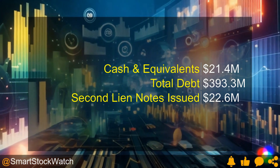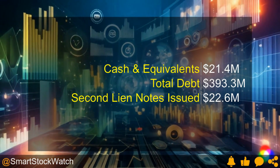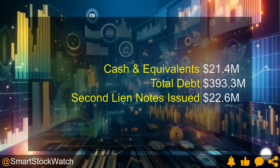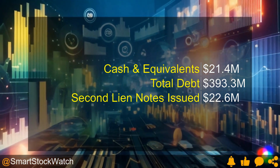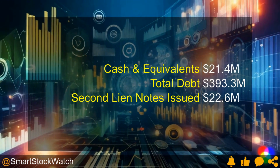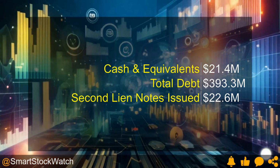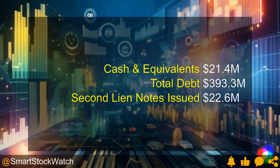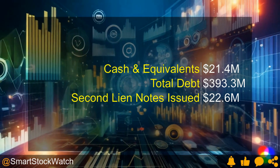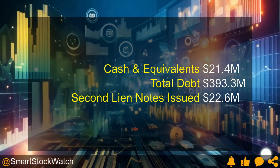While their cash position has decreased from $35.5 million last year, Inotiv has taken steps to enhance liquidity by issuing second lien notes and amending their credit agreement. This provides them with more flexibility to manage their debt, which stands at $393.3 million. What are the implications of these financial maneuvers for Inotiv's future operations?